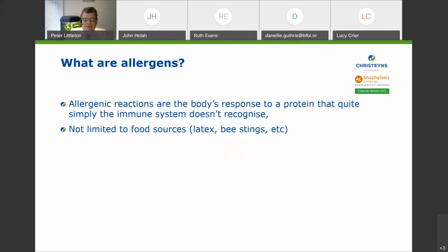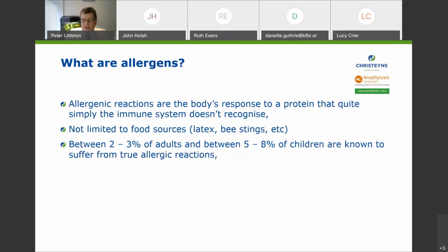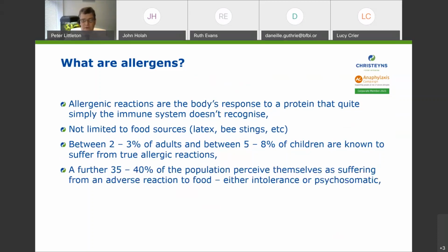So it's any reaction to a protein which is not recognized by the immune system. So roughly, and it varies a little from country to country, but in general terms, it's about 2 to 3% of adults and about 5 to 8% of children are known to actually suffer from true allergic reactions. So this is where the immune system overreacts. But a further 35 to 40% of the population, and that figure is growing, perceive themselves as suffering from an adverse reaction to food, and that can either be an intolerance, and we'll come to that in a moment, or it can be psychosomatic. You know, they've been poorly after eating something once, and that means that they then feel that they have a reaction to that product.